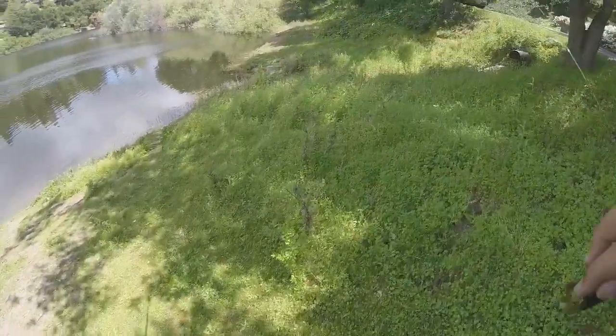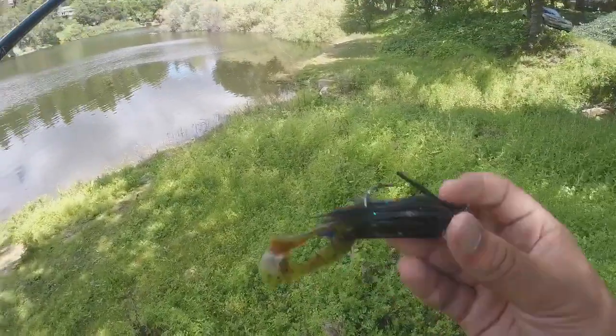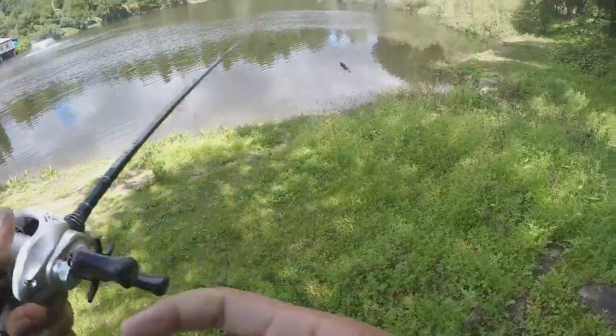Guys, that's gonna do it for today. Caught a good amount of fish, all of them on a black and blue jig, a Ned rig, and a drop shot. None of them were big, but I mean, it's still fun.